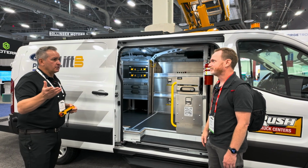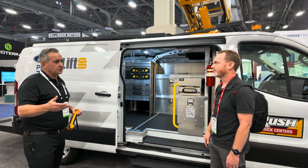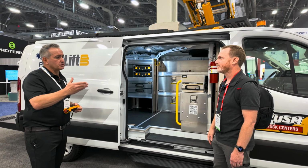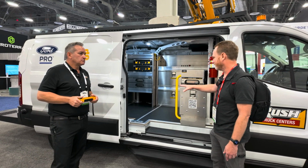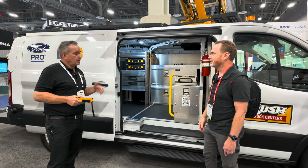And it qualifies for the grants and incentives that the federal programs, the states, and what Ford has put out for incentives to help ease the burden of switching over your fleet to electric. Yeah, I mean, it makes a lot of sense. If you're going to go electric, you want the vehicle to be electric and the lift to be electric. So it's like a double.